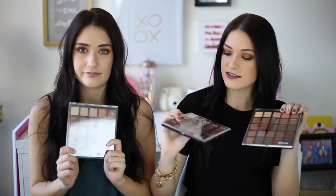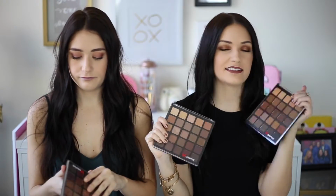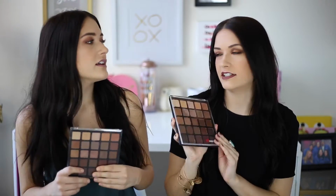Channel. Today we're going to be reviewing these two Morphe palettes. This is the Bronzed Mocha palette and this is the Copper Spice. We both picked up the Bronzed Mocha palette, so we're going to talk about that one first. These are $17, by the way.